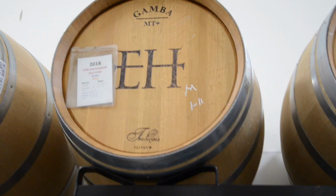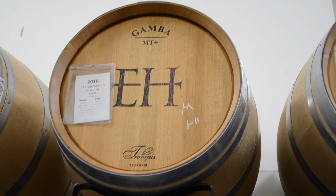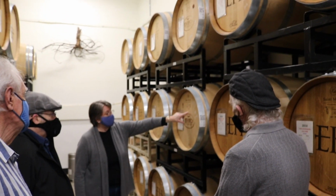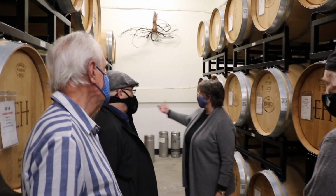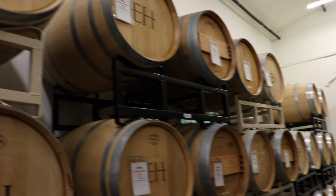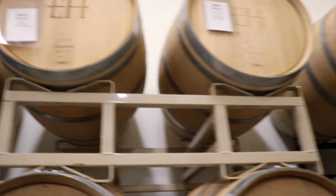I like to use the Tronçais forest designates for the Cabs. We use the Jupilles designate for the Merlots. I like an Allier Vosges combination for my Francs. See, this is a level that most people never see.